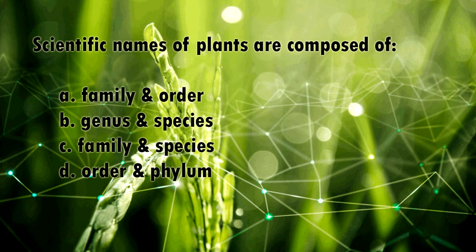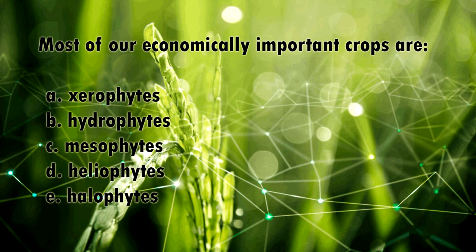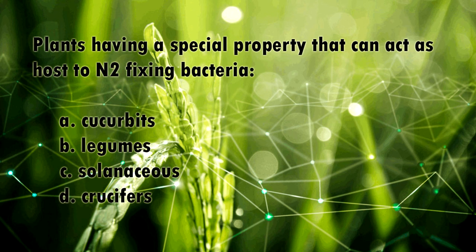Scientific names of plants are composed of A, family and order, B, genus and species, C, family and species, D, order and phylum. Answer B, genus and species. Most of our economically important crops are A, xerophytes, B, hydrophytes, C, mesophytes, D, heliophytes, E, halophytes. Answer is C, mesophytes. Plants having a special property that can act as host to N2 fixing bacteria: A, cucurbits, B, legumes, C, solanaceous, D, crucifers.